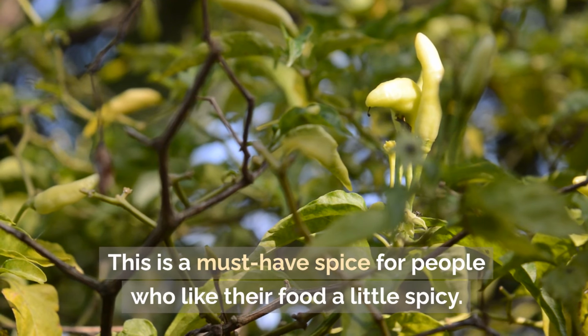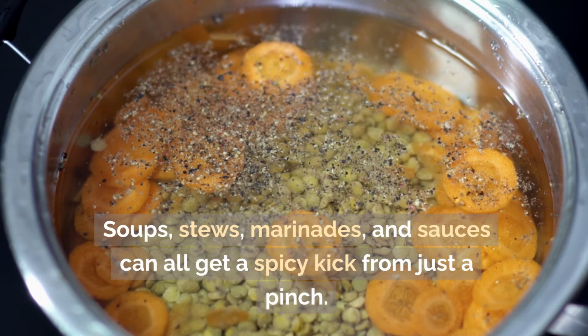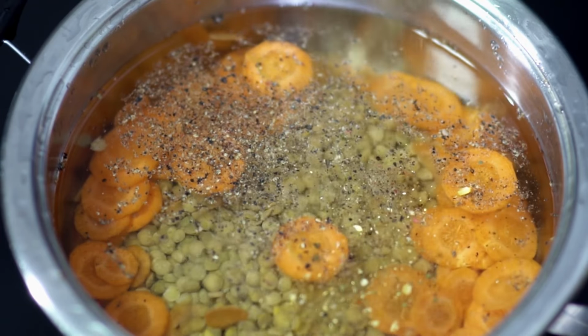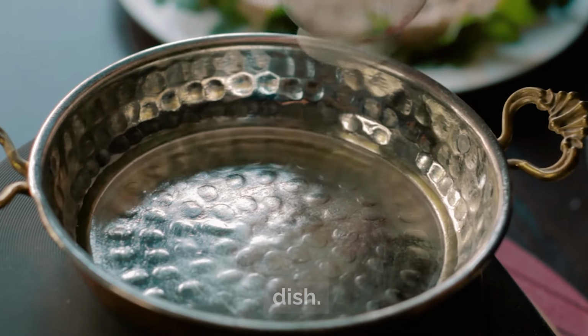6. Cayenne pepper. This is a must-have spice for people who like their food a little spicy. Soups, stews, marinades, and sauces can all get a spicy kick from just a pinch. Just a little bit will add heat without overpowering the other tastes in the dish.